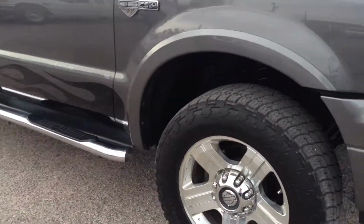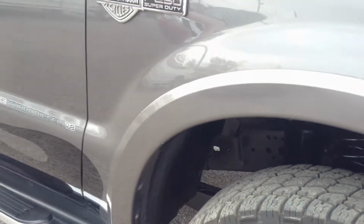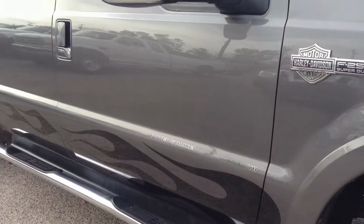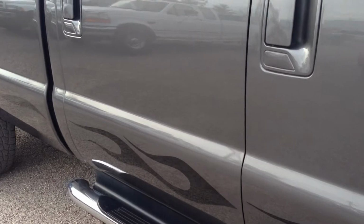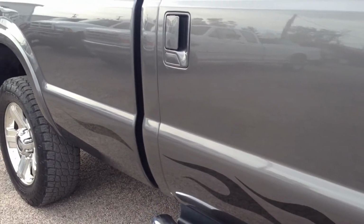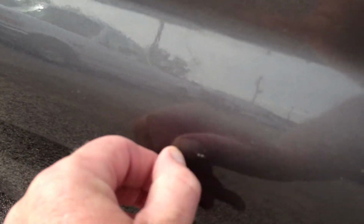Beautiful truck. I mean, the tires are just seriously high road. I mean, I don't know, 70 or 80% tread. I am looking real hard for a ding or a scratch on the passenger side. I don't see it. I see a little something right there. That might be wax right there.